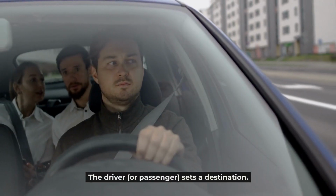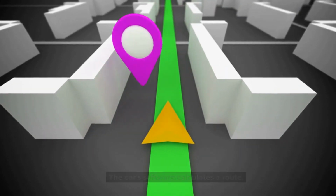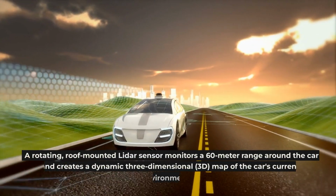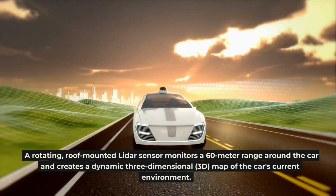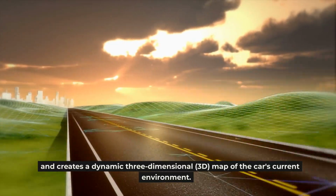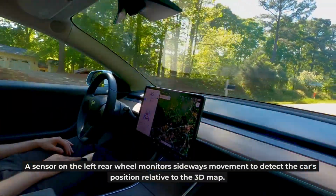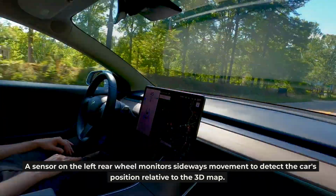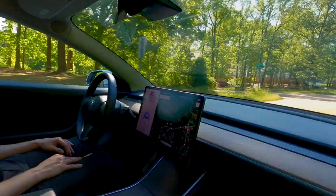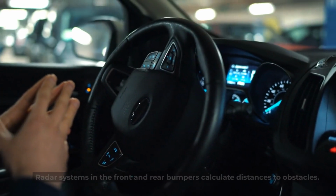The following outlines how Google Waymo vehicles work. The driver, or passenger, sets a destination. The car's software calculates a route. A rotating, roof-mounted lidar sensor monitors a 60-meter range around the car and creates a dynamic three-dimensional, 3D, map of the car's current environment. A sensor on the left rear wheel monitors sideways movement to detect the car's position relative to the 3D map. Radar systems in the front and rear bumpers calculate distances to obstacles.